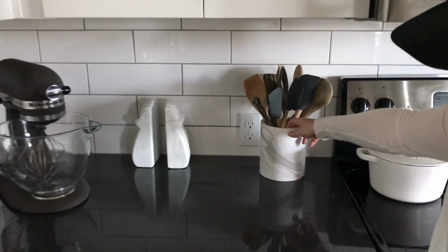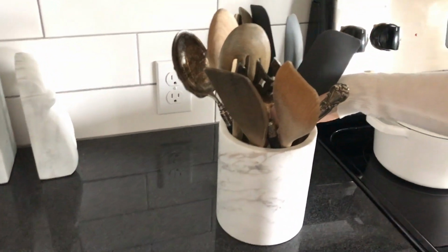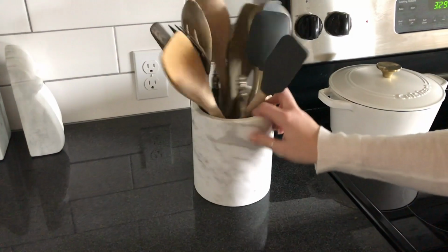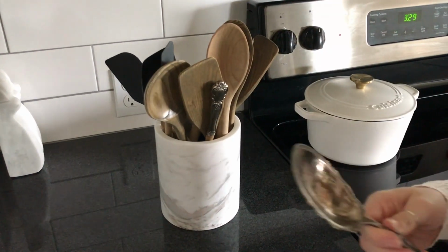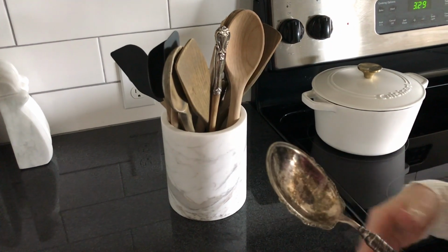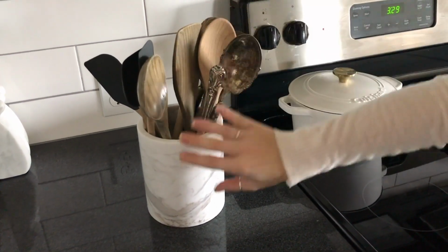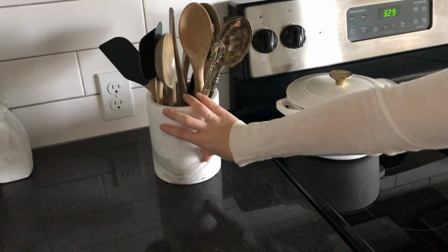Next is my utensil holder here. I got this from Target and I think it was like $20, maybe twenty-something dollars. It has marble, and one of my favorite things to do again is to add antiques within here. I don't use these, but I feel like it completes it, and I think it brings some warmth and some home into here. And then I use, of course, the other ones that I have in here. So I really like that. I just think it's pretty, and I get compliments on that actually.